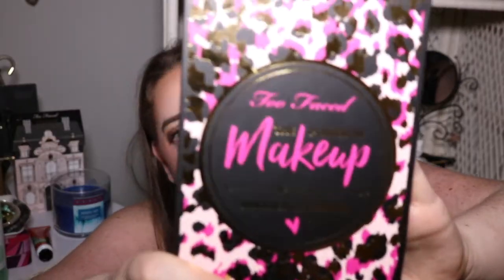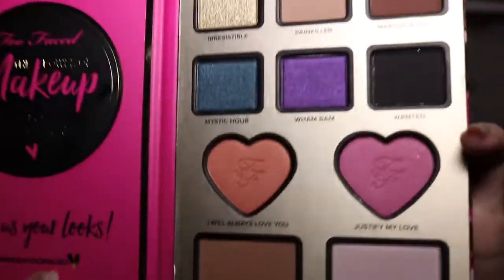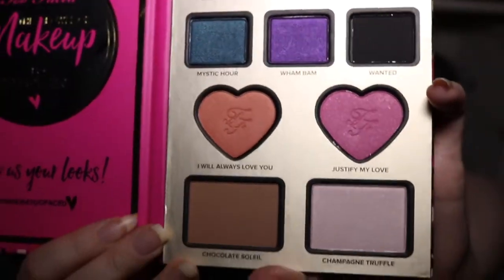This is the Nikkie Tutorials palette from Too Faced when she did a collab with Too Faced, and lo and behold, what do I see? I Will Always Love You and Justify My Love. But I'm not mad at it, because what is the likelihood that I'm literally going to pick up this palette and go, I want this palette because I want one of the blushes? And no, I'm not going to do that.